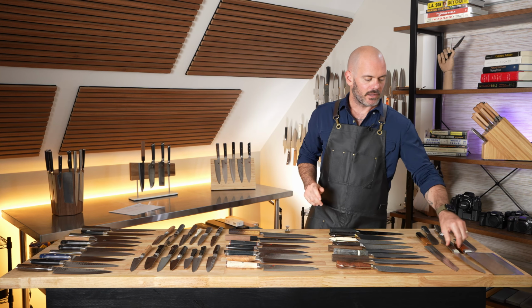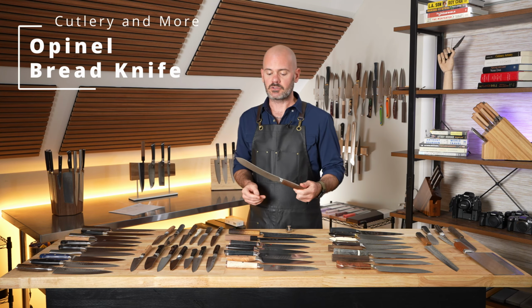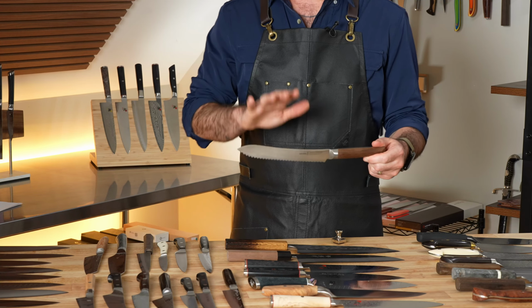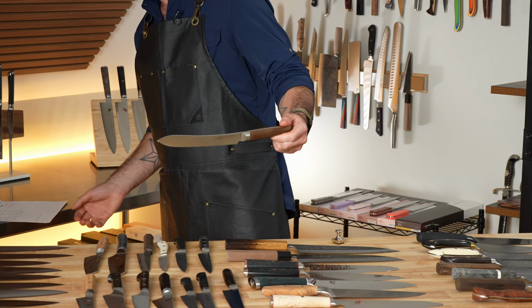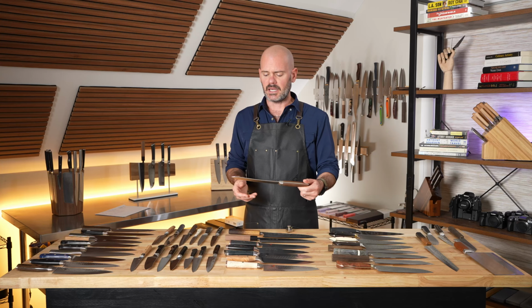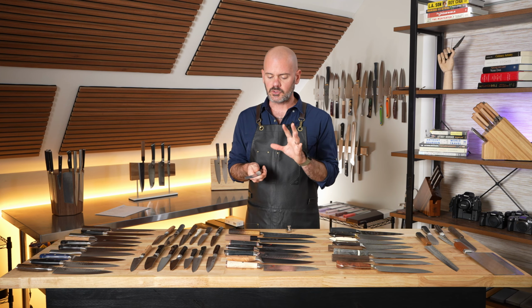Okay, you got someone who got deep into making their own sourdough starters. They love making their own bread. This is an Opinel. I looked it up earlier. I don't have it on my list. It's like around 200 bucks. It is a natural wood, full tang, beautiful serrated knife.